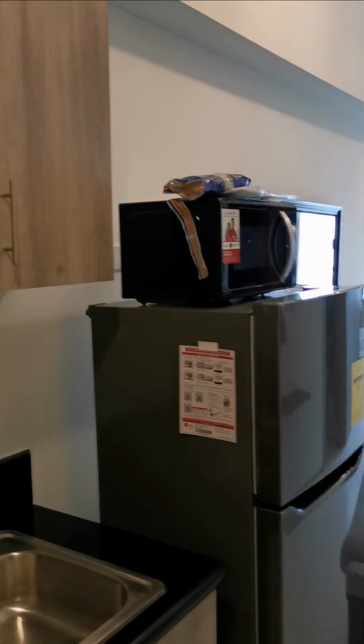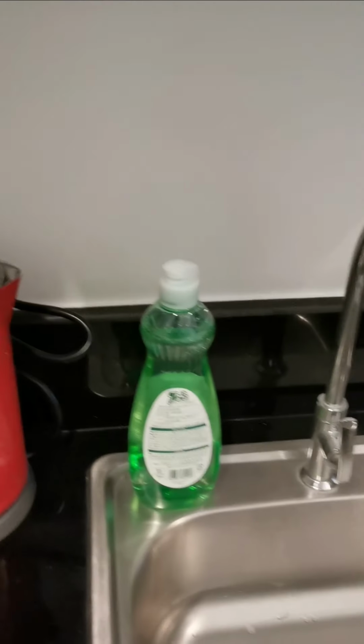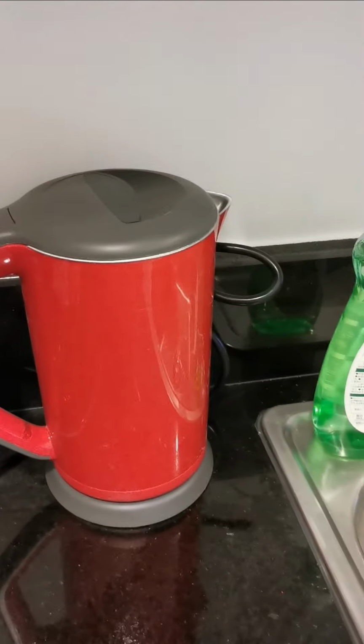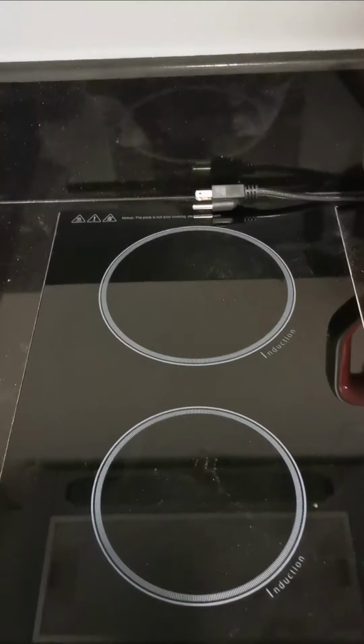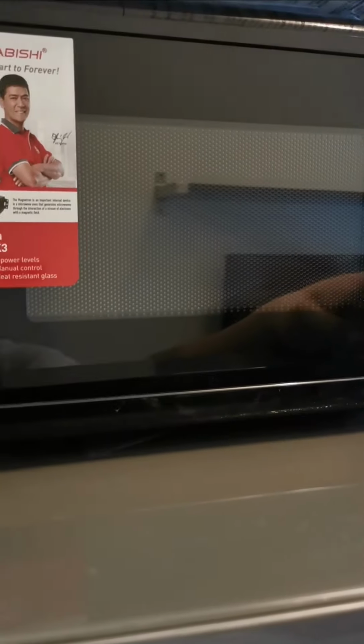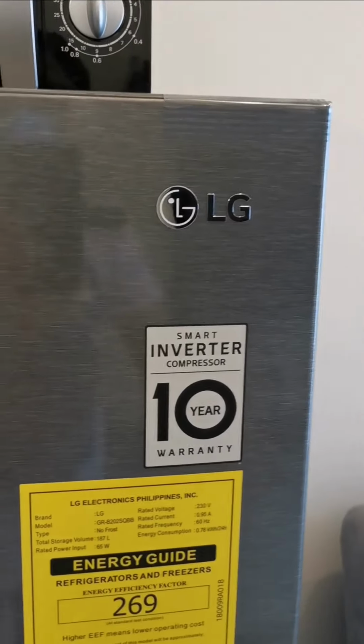So it comes with the kitchen, basic kitchenwares and utensils. So you've got your kettle, and you have two induction burners. You have rice cooker, of course, and you have the microwave oven, and you have the inverter smart refrigerator.